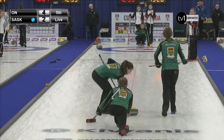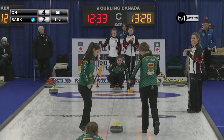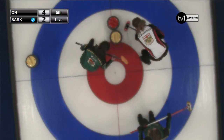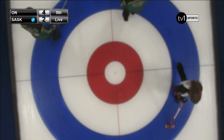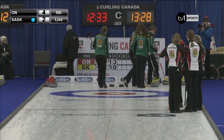Shot's on its way. Let's see what happens here. We have one person down, cleaning. Looks like a pretty good weight. It's a great shot. Great shot. Saskatchewan hits and sticks for 2, and we're all tied up. That was a pretty good end.